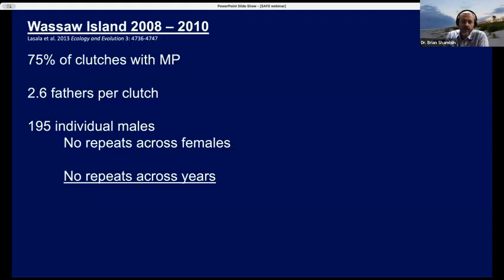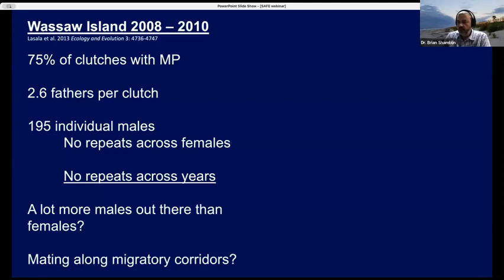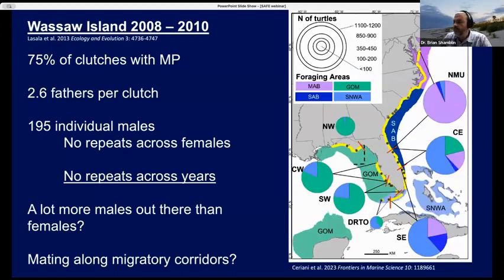So circling back to this idea of no repeat males, that either means there's a lot more males than we thought there were out there right now, or it means that there's maybe a lot of mating occurring along migratory corridors, or that males are moving around. And these are some data that were recently published from Dr. Simona Ciriani and colleagues using stable isotope analyses to figure out where these turtles are living when they're away from the nesting beach. So there are 4 major foraging areas for these turtles that are color-coded there.